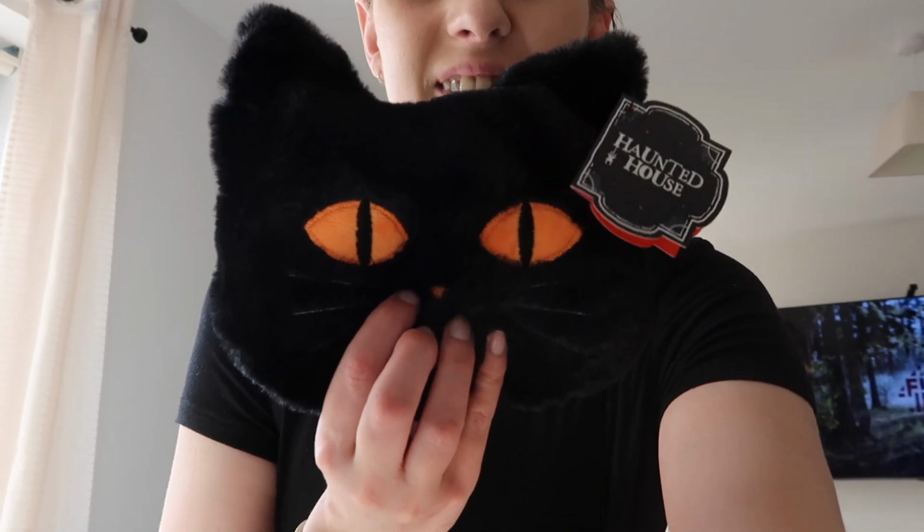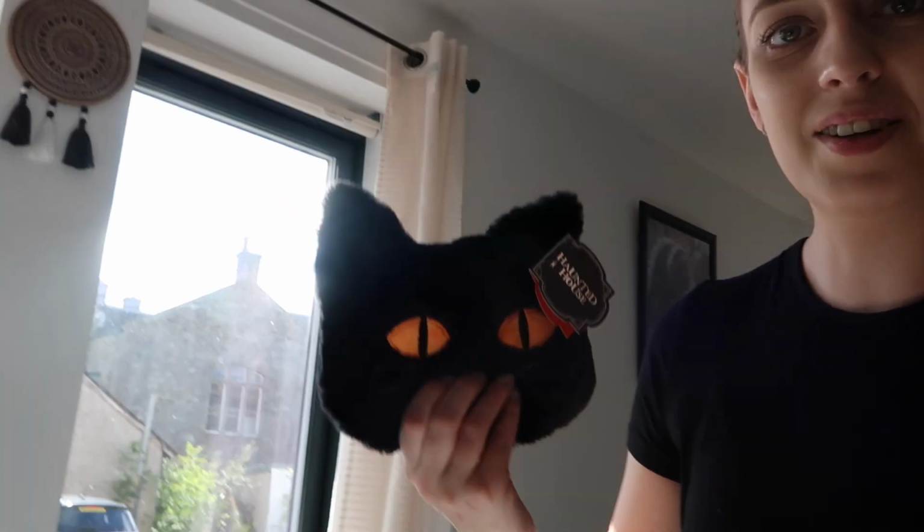So, my wheat bag split, and we've tried sewing it up, but it just keeps splitting. So, it has gone in the bin, and when I'm sore, it's nice to have a wheat bag, and they're like £9 on Amazon. And I found this one. It's a little cat wheat bag. You just stick them in the microwave. It's the Haunted House collection. Put him in for 40 seconds in the microwave and he heats up, and then you just put him wherever you're sore. I just loved them. I think it was $3.99 or something.